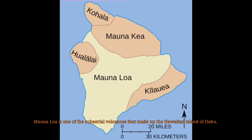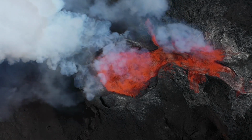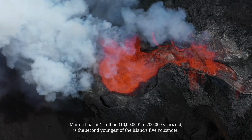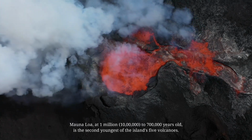Mauna Loa is one of the 5 subaerial volcanoes that make up the Hawaiian island of Oahu. The oldest volcano on the island, Pahala, is over 1 million years old, and the youngest, Kilauea, is estimated to be between 300,000 and 600,000 years old. Mauna Loa, at 1 million to 700,000 years old, is the second youngest of the island's 5 volcanoes.